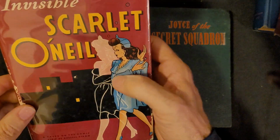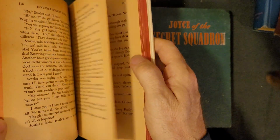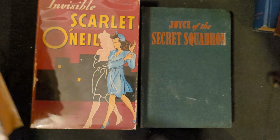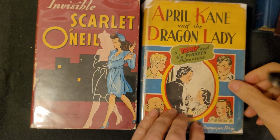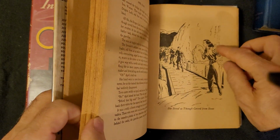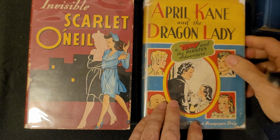This is very clean. A lot of wear on the corners, but otherwise a very tight, clean copy of this. This is Whitman book number 2382, Invisible Scarlet O'Neill. And I also have this book, April Kane and the Dragon Lady. It's a Terry and the Pirates adventure. And this is Milton Caniff's creation. It features artwork definitely in the Milton Caniff style, if not done by Milton Caniff himself. This looks like his work. So that's April Kane and the Dragon Lady.